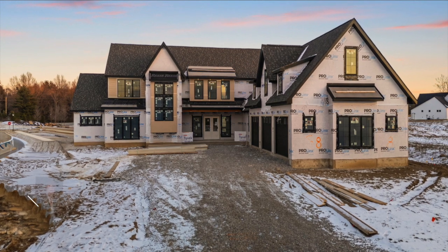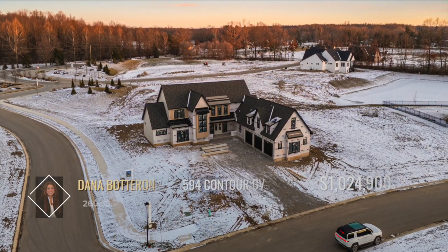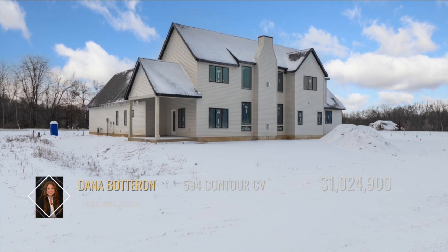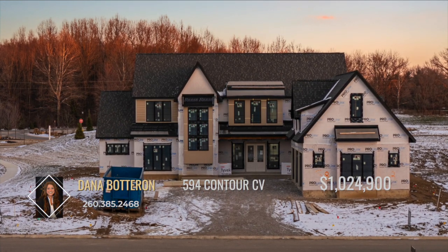A custom masterpiece by Olive & Oak Custom Homes. The Oakland floor plan was designed with livability and sophistication in mind. Luxury details and finishes are found in every room. The glass double-door entry leads you into a foyer that you will never forget.